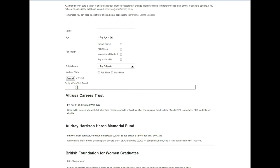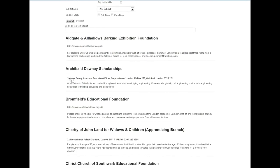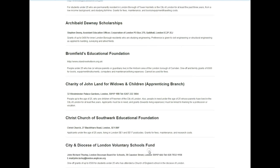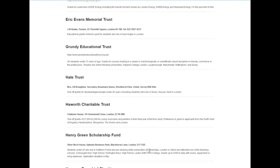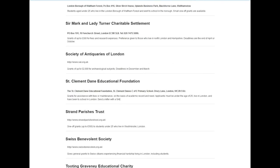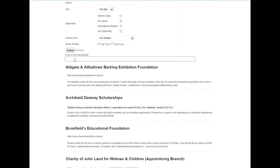You could also, for example, go with a location. Maybe if you live in London. Sometimes these charities are locally based as well. And you can find that quite a lot of these are London-based ones. So, for example, the first one, Aldgate and All Hallows Barking Exhibition Foundation, is for students living in Tower Hamlets in London. Christchurch of Southwark Educational Foundation is for people living in SE1 and SE17 postcodes in London. Quite a few here for London, in fact. Probably around 50 in total, with some London connection of some kind. So yeah, just simply get creative with the free text search.